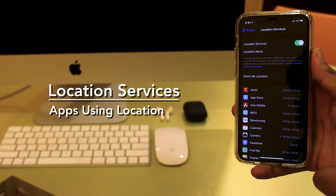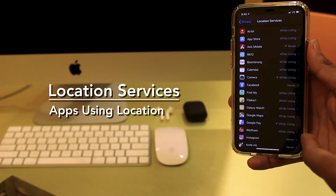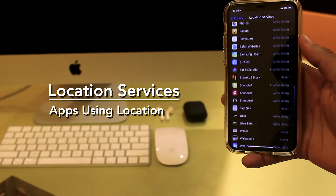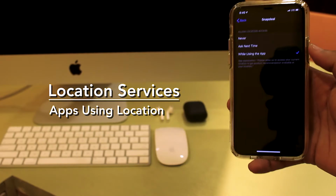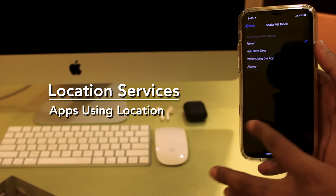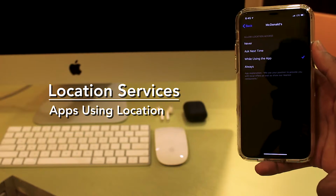The next thing is to change the apps that are using your location. Make sure none of the apps in the list have always set, because when it's set to always, the app is going to constantly use your location whenever it's required. So I would recommend you not to have always for any of the apps that you have downloaded. Change it to either while using the app or never, according to your preferences.